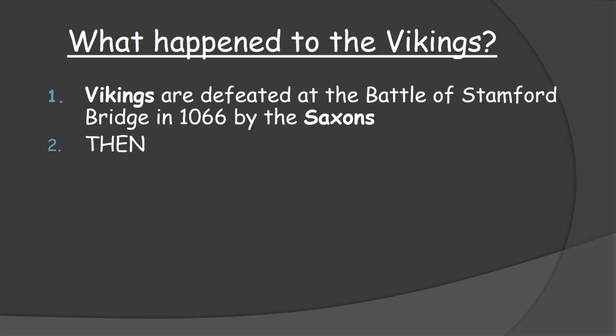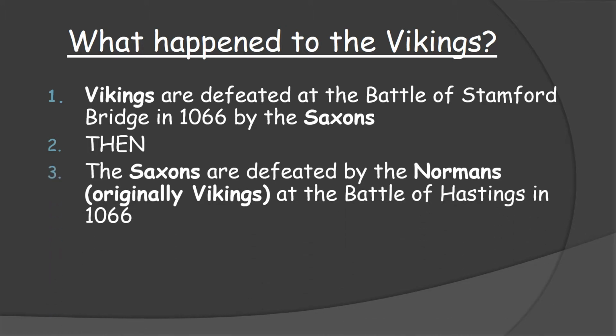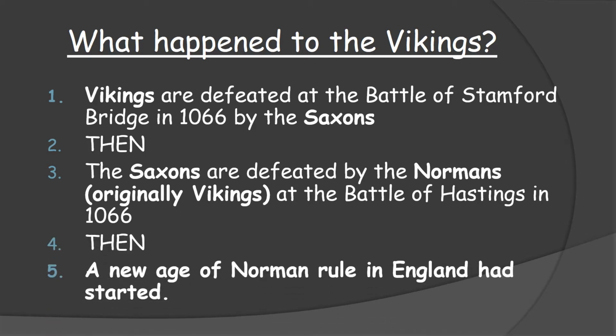Then, after the Battle of Stamford Bridge in 1066, the Saxons, who had defeated the Vikings, are then defeated by the Normans, who were a group made up of some original Vikings as well. They defeated the Saxons at a battle called the Battle of Hastings in 1066, which some of you may have heard of. As a result, a new age of Norman rule in England had started. So the Normans now ruled England after the Battle of Hastings in 1066. Ultimately, after the Battle of Stamford Bridge, the Vikings were forced out of Britain. They no longer ruled Britain or had any power in Britain.